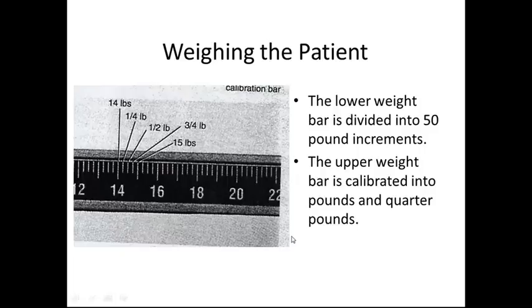The lower weight bar is divided into 50-pound increments. The upper weight bar is calibrated into pounds and quarter pounds. So your full pound here is your longer hash mark, and then we go to quarter pounds. So quarter, half, 3/4, and then this would be 15 pounds.